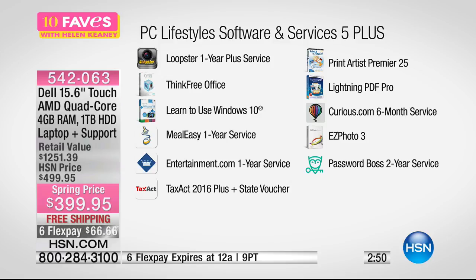Entertainment.com, you get a one-year service to that. That used to be like a hard copy book that kids would sell and raise money and have all those coupons for fast food, for movies, for rent-a-cars. Well, it's now online, and that's an amazing, amazing savings you get with tons of coupons.